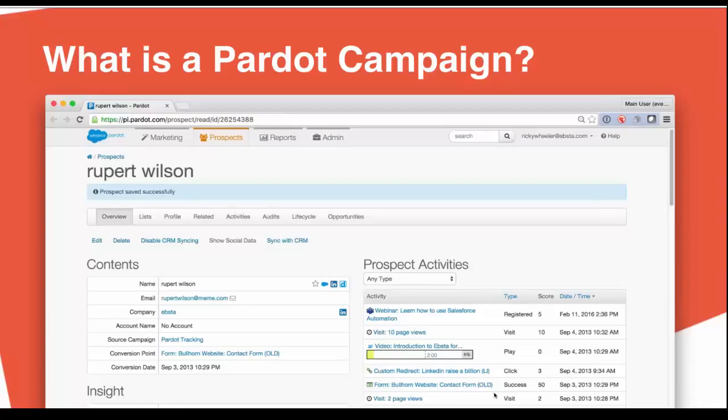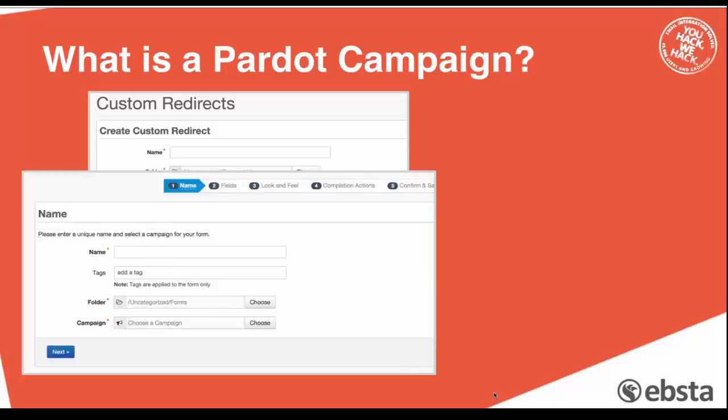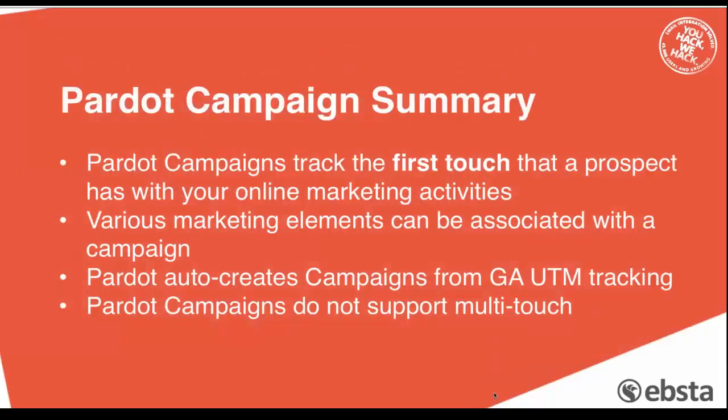Now, it's worth saying that Pardot campaigns are used for all sorts of areas inside Pardot. So when you create a custom redirect, or a landing page, or an email, you're always associating every element of your assets in Pardot to campaigns. So just to recap again, Pardot campaigns track the first touch that a prospect has with your online marketing activities. Now, with various marketing elements being associated with a campaign, you'll often find that the campaigns in Pardot aren't necessarily the same as your marketing campaigns.